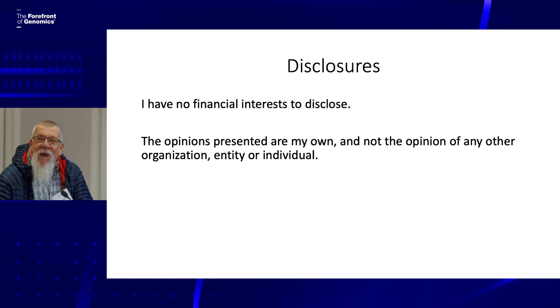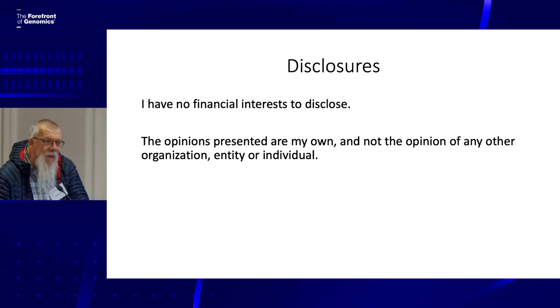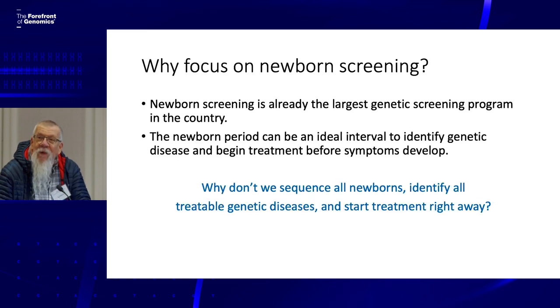I have no financial interest to disclose. The opinions presented are my own, and some of them are pretty strongly held. I should have put up the disclosure of a paper that I published a little bit ago whose title is Newborn Screening is on a Collision Course with Public Health Ethics, which appeared in the International Journal of Newborn Screening. Anyway, why focus on newborn screening? The main reason is it's already by far the largest genetic screening program in the country. And in addition, the newborn period is perhaps a unique opportunity to intervene in genetic disease before symptoms develop.